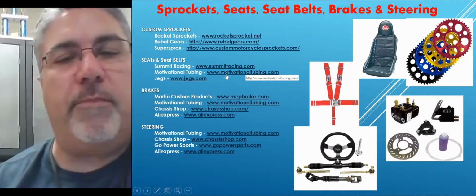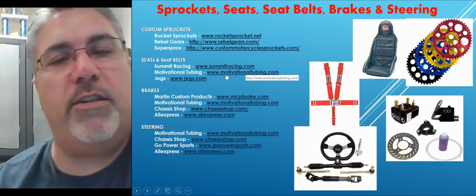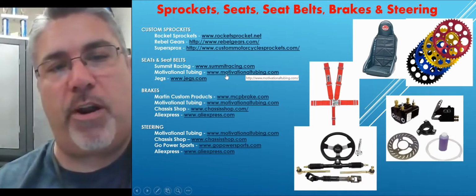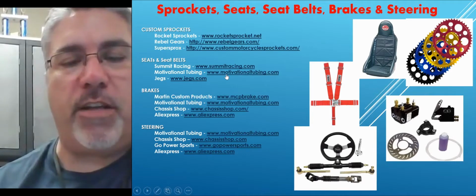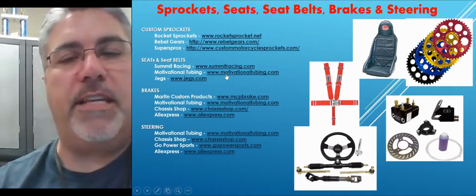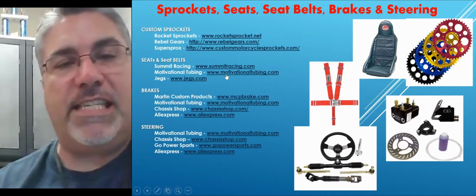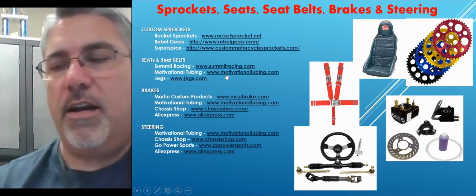Your brakes, your MCP brakes, you can get the ones that are 7 ounces. That's what a lot of the World Challenge use. And we really like them because you can set the gap on your brake. If you're using just regular ATV or motorcycle brakes, there's always going to be a little bit of drag on your brake pad or on the disc. So with the MCP brakes, the Martin Custom Products, you can set that gap to where it's right there. So when you let off the brake, they're not touching.